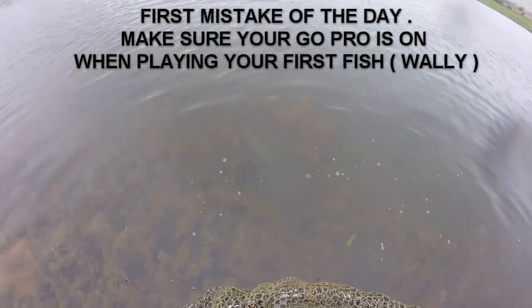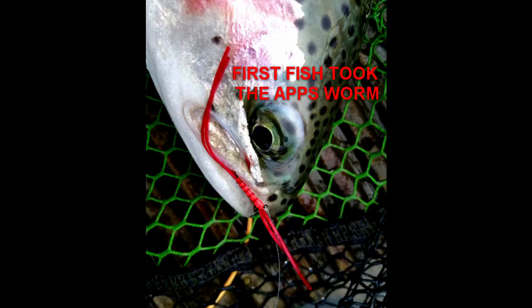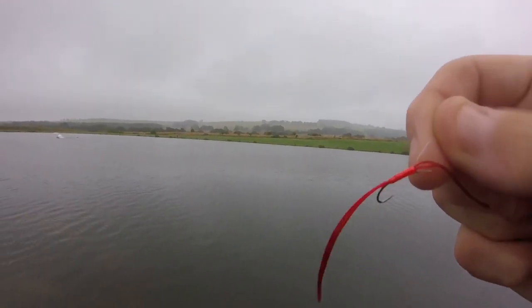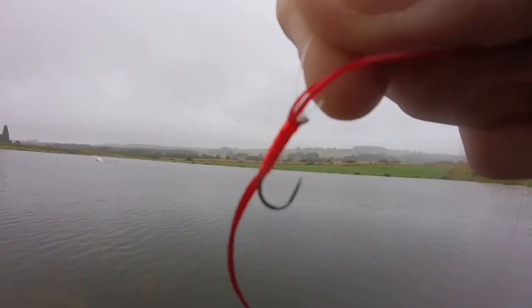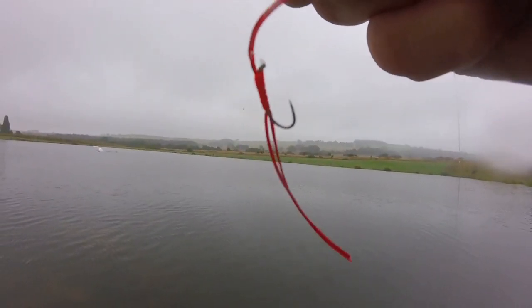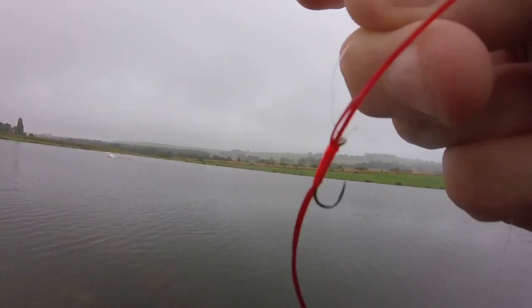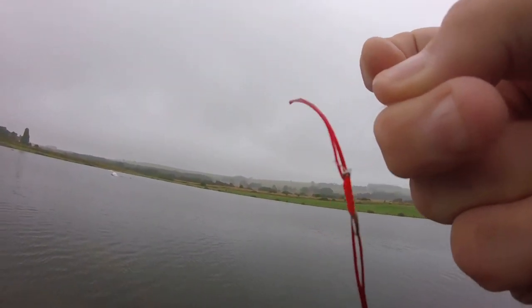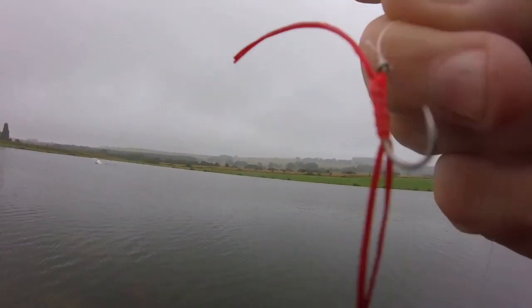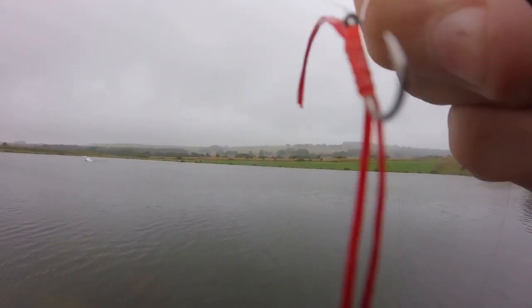Hopefully we'll get 1 or 2 and we'll maybe target them with the dries. There he goes, swimming away in the clear water. So there's the fly my first fish has taken. Maybe my first, it might be my last, we never know. But it was the apps bloodworm on the point. Everybody thinks you can only catch on apps in winter and spring, but this pattern, obviously designed by Peter Attleby, catches fish all year round. So brilliant pattern.